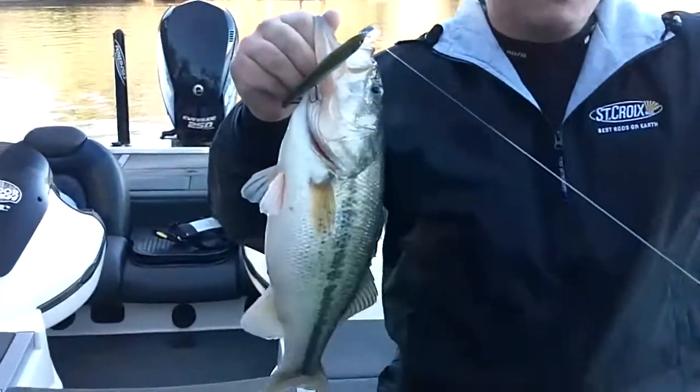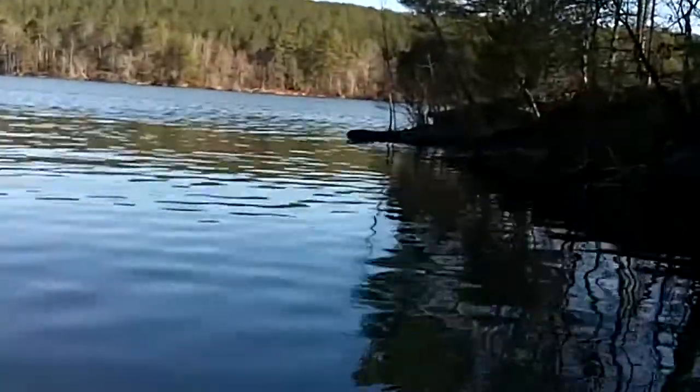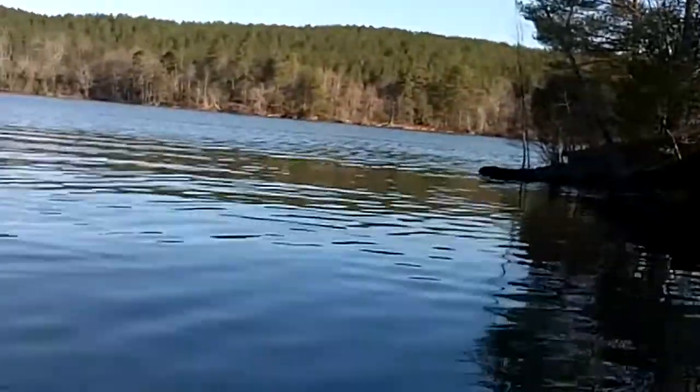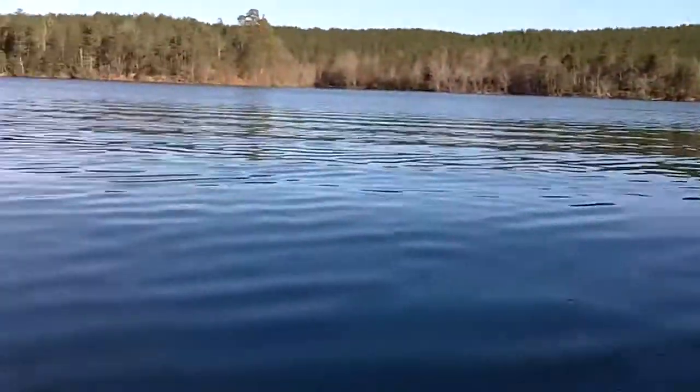If you can see right now, what we're actually fishing is a point that's in about 20 feet of water. The main river comes down, and then the fish are, in my opinion, sitting on the back of this point. We're working a jerkbait over 20 feet of water and catching some fish.